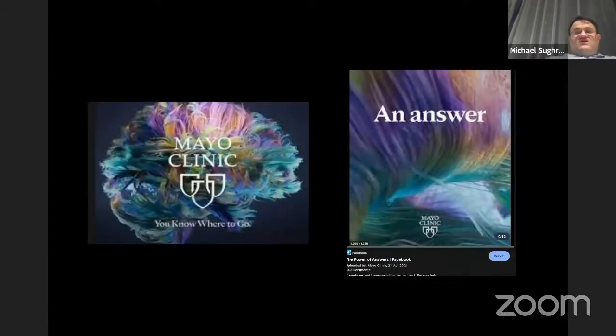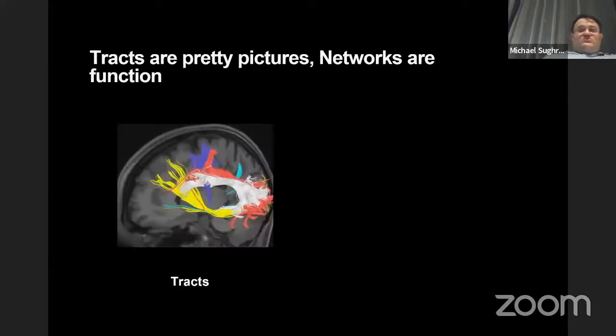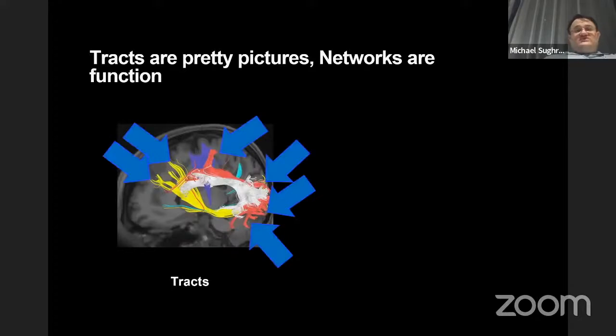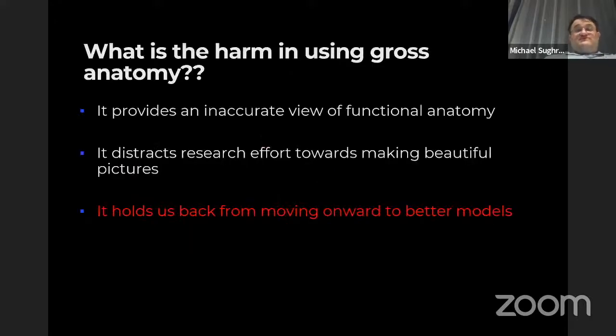And so people spend a lot of time putting very pretty pictures on the internet that look like this. This is an advertisement for the Mayo Clinic. And it says an answer, but where's the answer, right? Which one of these is telling us the answer to the question? So if we want this kind of imaging to be more than marketing material, we need to figure out what these things are doing and make better decisions. Making pretty pictures is not going to help this. Track bundles look nice, but which one of these branches are important? Networks tell you which ones are important. And that's why we focus this whole course on networks and surgery.